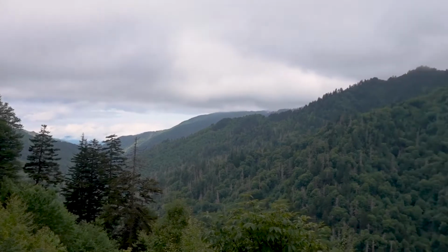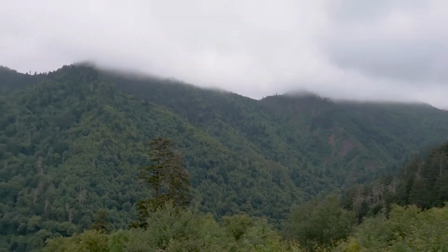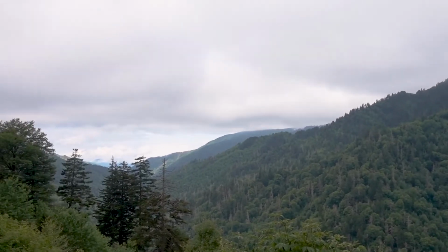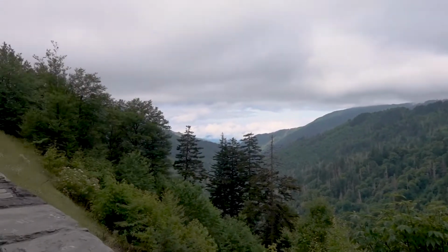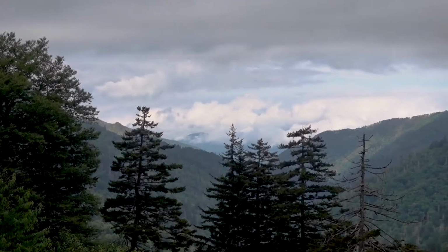Check out this view. It's a little smoky up here in the mountains, like last time we were up here. I'll link to the video. But last time we were up here, it was pretty foggy too, rainy. At least it's not raining yet. It looks like the little sun down there. We'll zoom into this view down there. But it's looking pretty over that way. So hopefully when we get up to Clingmans Dome, it'll be not so foggy, but we'll see. We'll see when we get there.